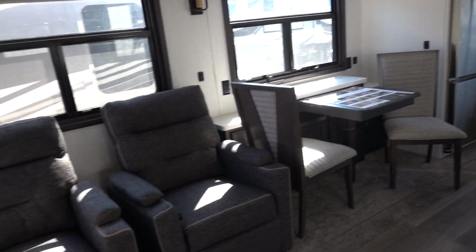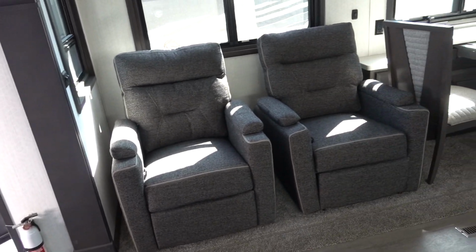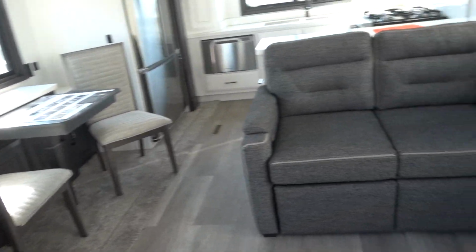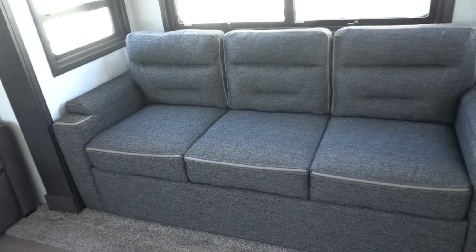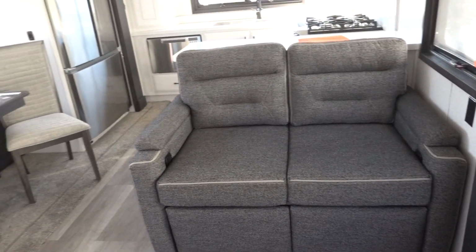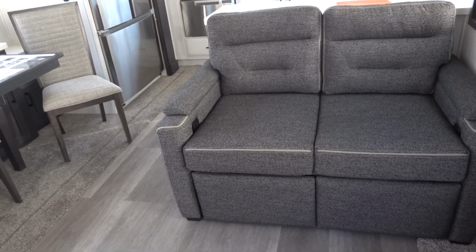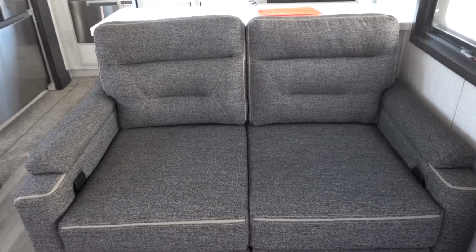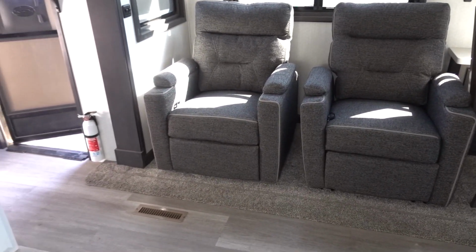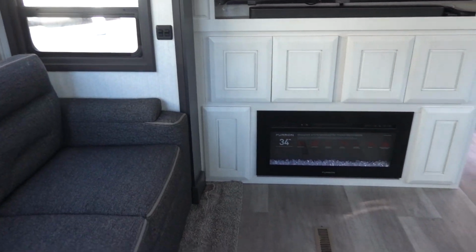And something that's unique, I never thought I would like cloth seating inside of an RV, but I like the design that they chose. And one thing to take note of is this: when it's hot outside and you're hanging out in your living room, cloth seats are a lot better than leather seats in my opinion, because typically you're wearing shorts, and these are just a lot more comfortable overall. So I like that they did this as opposed to leather. And just look at the design in here, man. I love the white.